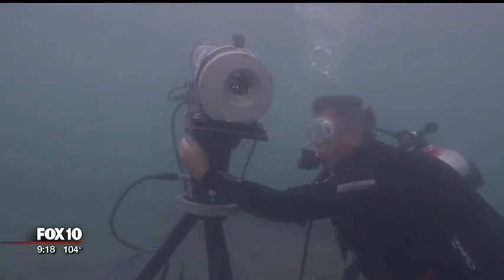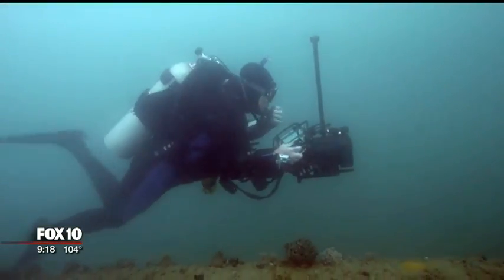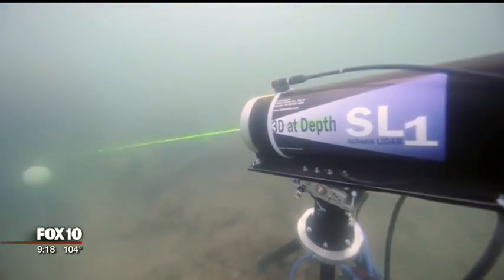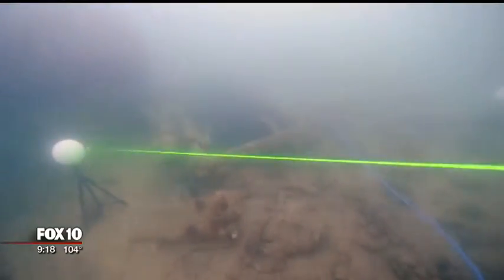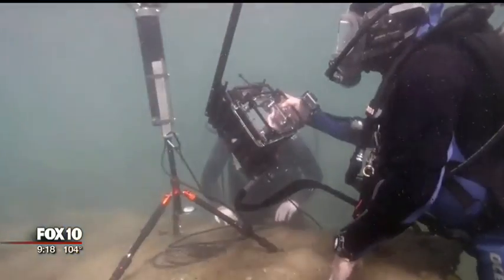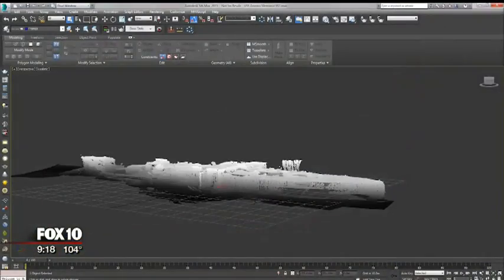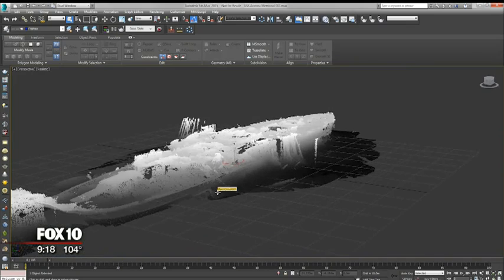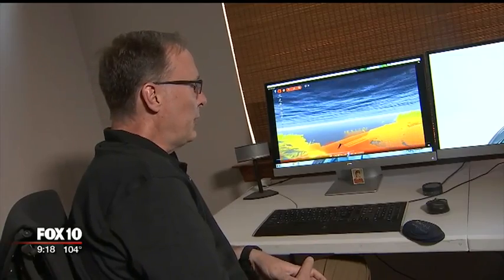With the help of Kelsey's company, Autodesk, and many, many more who volunteered their time, the scan of the Arizona was completed with some of the most sophisticated tools ever used underwater. 2 or 3 types of sonar, 2 or 3 types of LiDAR, which is basically laser scanner. The end result? A 3D image of the ship the National Park Service can use as a baseline to measure any future changes. And as you can see, it's in 3D, it's hyper accurate.